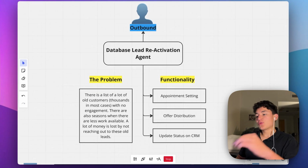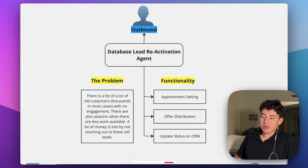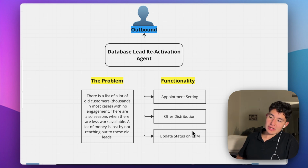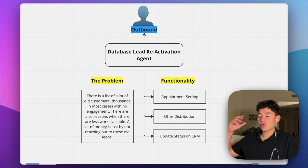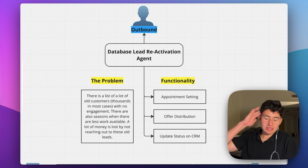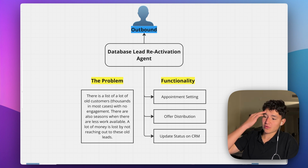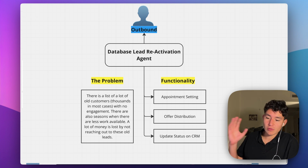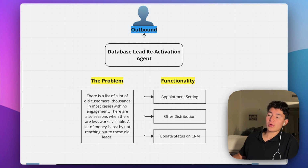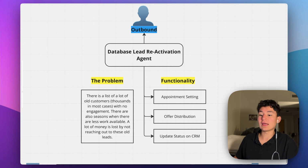Okay, so the last one we have here is an outbound agent, and this is called the database lead reactivation agent. What's the problem for this? There are a lot of old customers. In most local businesses, it's thousands. There are lists of thousands and thousands of past customers with no engagement at all. You've seen them, maybe 5 years ago, they went in, you added their phone number and email to the list, and you never did anything with that, right?